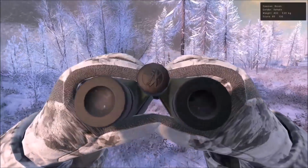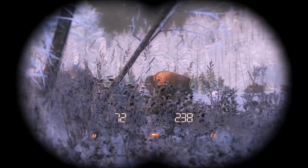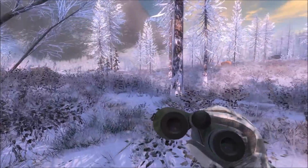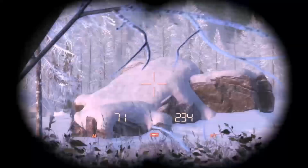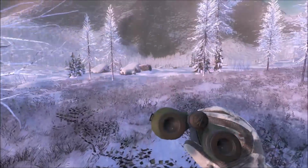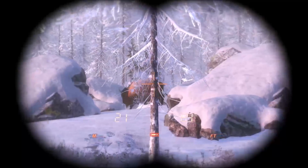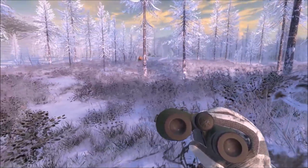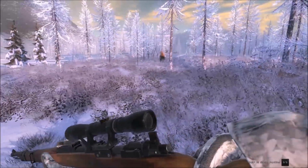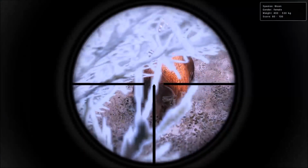Alright, we've got bison all around us, but there's one in particular, which I think is this one, which is a pretty decent male. See if we can get our estimate. Yeah, 95 to 140 is the max score for a male. I don't think he's really huge. His horns don't look that big, but it's the first male that we've seen this hunt. So, oh, that's not good. I don't really see an opportunity to shoot the male at the moment.